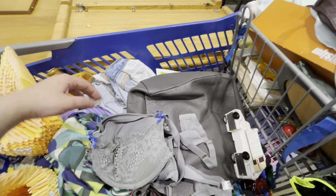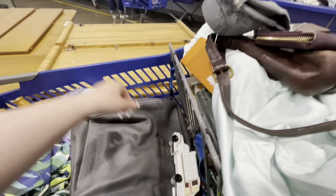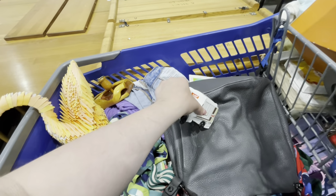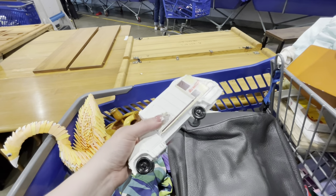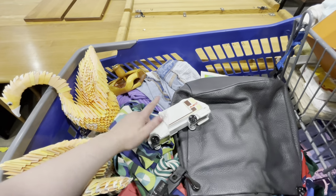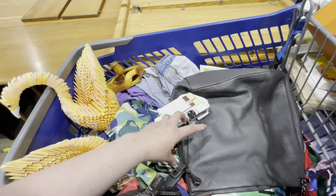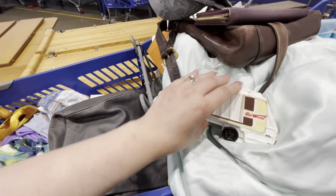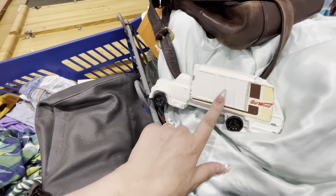Next, a Cosique bra, 38C, a Garwood dump truck, Garwood 900. I don't know if it's a bank. I'm not sure what it's there for. I could not find any of these, but the brand is like an actual company, not like a toy company, so I don't know. I'm gonna get it and find out.